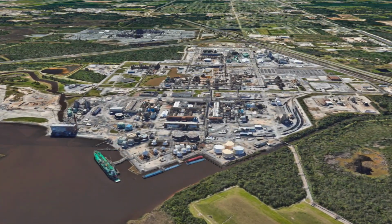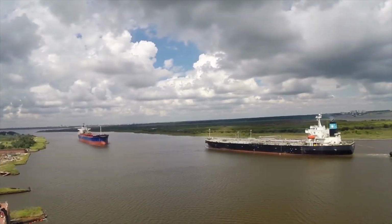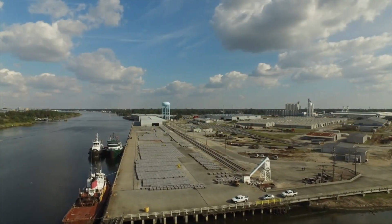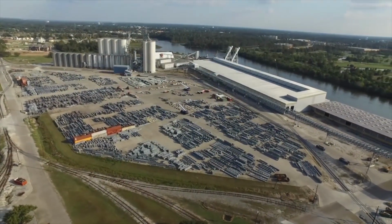Within the port's district is also a massive refinery and LNG terminal. Within the port's reach is the Calcasieu Ship Channel, which accommodates various companies and their private docks, which further boosts the port's portfolio of terminal space. Roughly 42,000 local jobs are supported through the port.